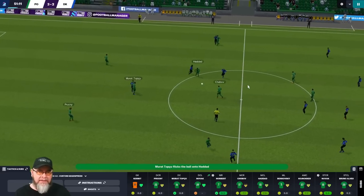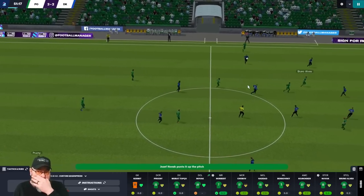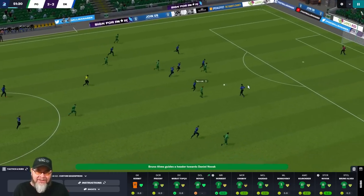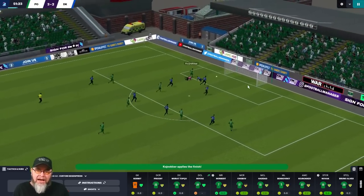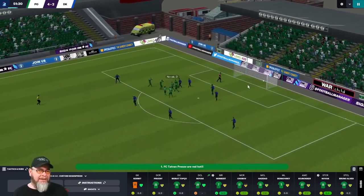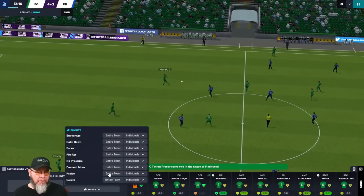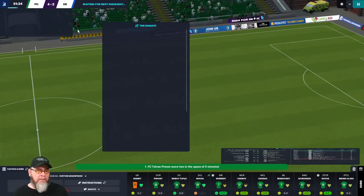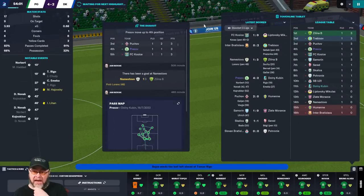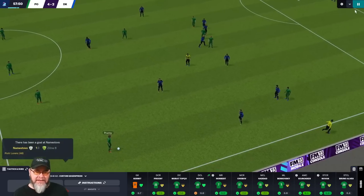Might win this. We could do some. I'm still too early. My God, this produces a lot of highlights. Oh, nice. Novak. Lovely. Kojnoka takes it around the goalkeeper. And there's the 2-goal cushion. Nicely done, boys. Almost berated. Bit of praise for that, lads. Okay, this is a good sign.